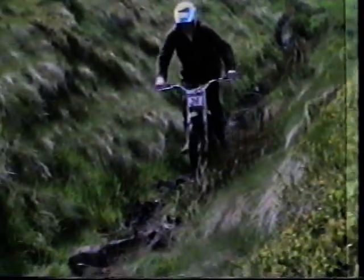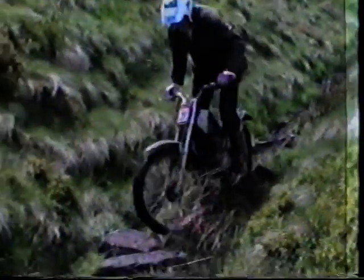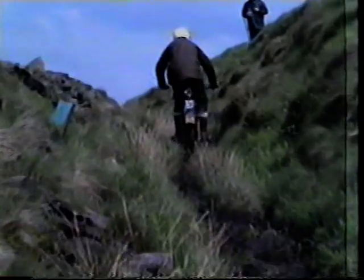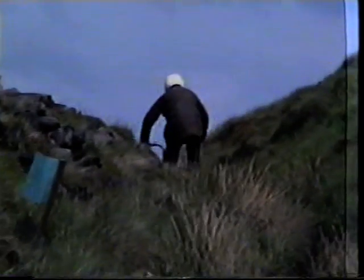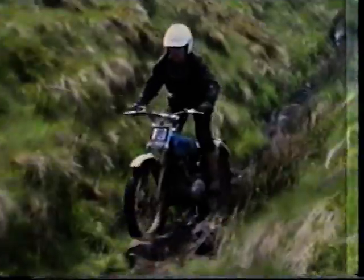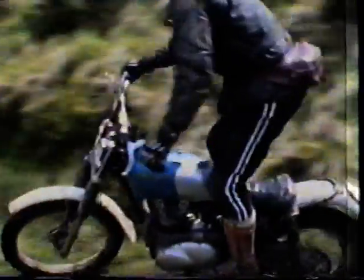Cirencester rider, Mike Mills, BSA. Well, not quite as muddy as we've seen it in previous years, but a few rocks been thrown into the bottom. They'll just catch 1 or 2 of these riders out. There's Mike Murdoch, going well. Ends up with a 1 in the top section.